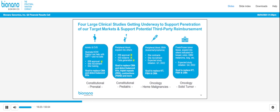To date, we have recruited important key opinion leaders to be principal investigators of these study sites across each endpoint. Among the 16 sites who have agreed to participate in all of these studies, we have signed contracts with 11, and we ultimately expect a total of 19 sites. 3 of the 4 studies, prenatal, postnatal, and heme malignancies, are being conducted independently, but the solid tumor studies will begin in parallel next year.